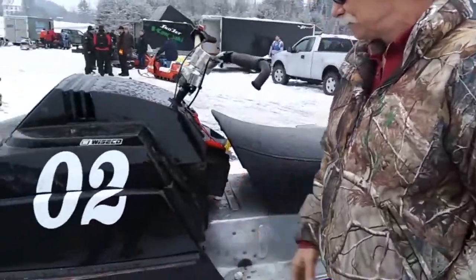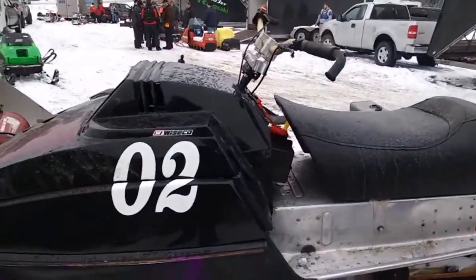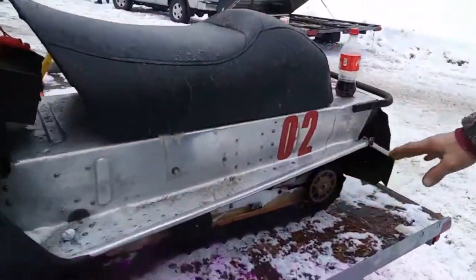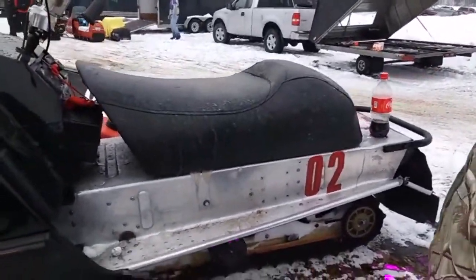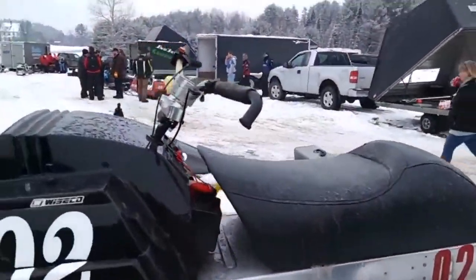You can see everything's for lightness. I got it down. Sure. What year is the Citation? 79, but it's got an 84 suspension track on it. A lot of fun. Nice. I'm not running it today. I'm running the 440 today.